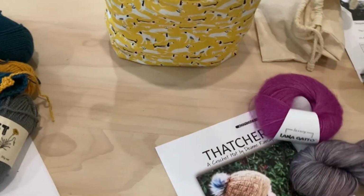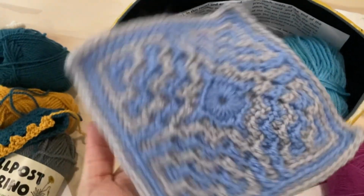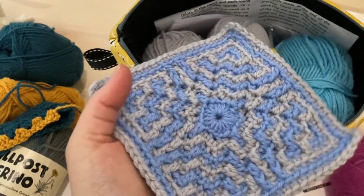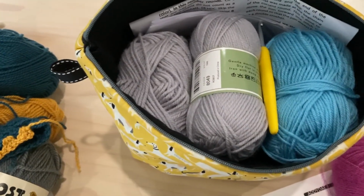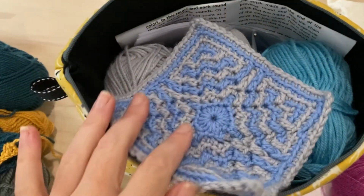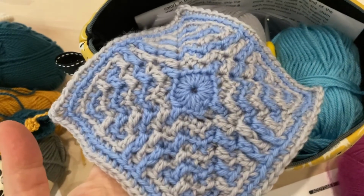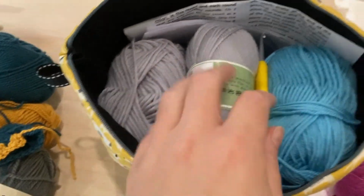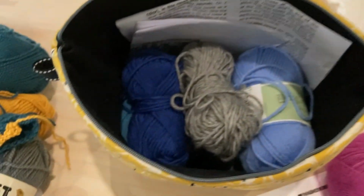Okay, so first of all, I'll show you a project you've already seen. So this is the Saga squares. I am taking some yarn with me for that so that I can work on that. It's not going to be one that I work on in the car. The mosaic crochet is a little tricky for me to keep looking down at in the car. So this one will be packed away in the boot, and I'll pull it out when we're at our destination.